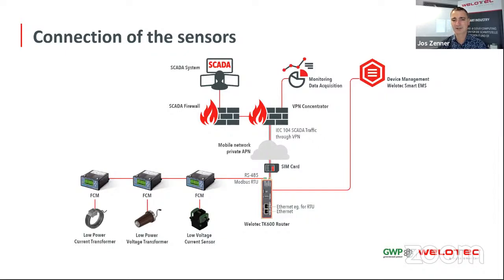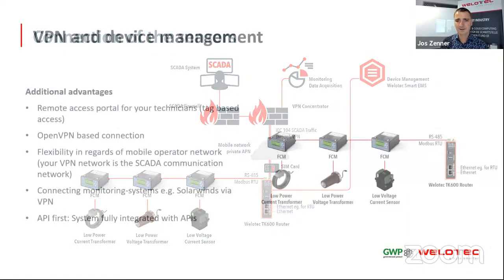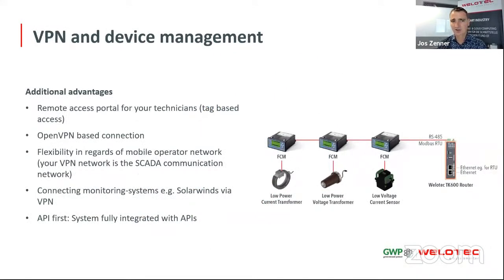In addition to the serial connection that you use to connect the FCM, you also have 2 Ethernet ports. Those 2 Ethernet ports can be used to connect an RTU. They can also be used to connect another measuring device, if you're not using an FCM but have a meter with an Ethernet port. Then you can also pull data, for example, from Modbus TCP, an Ethernet-based protocol. This brings a lot of additional advantages if you have VPN and the central device management.